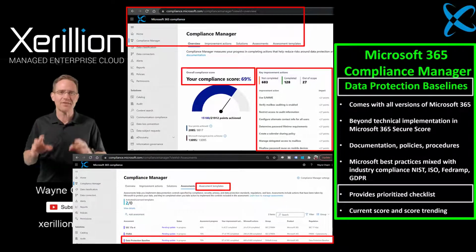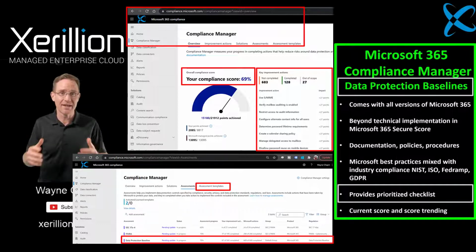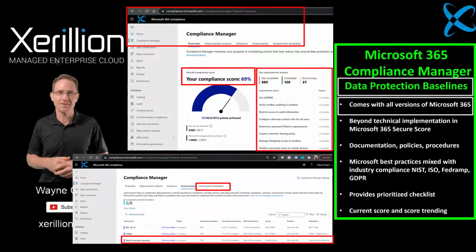Even if you only hit the first 20 to 30 items out of the 200 or so on the list, you can consider yourself in good shape to get through an audit and better off than 99% of your peers. And it's included with all versions of Microsoft 365.